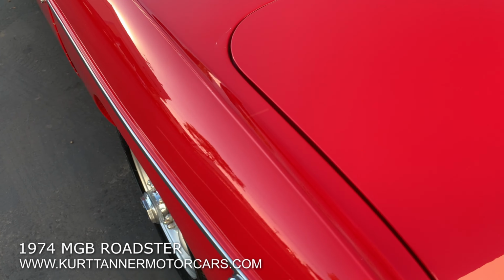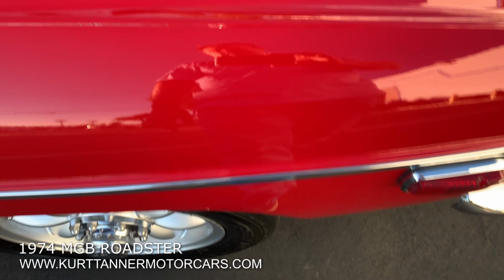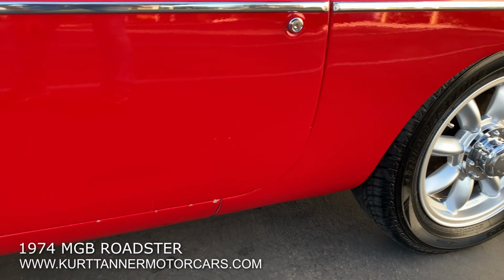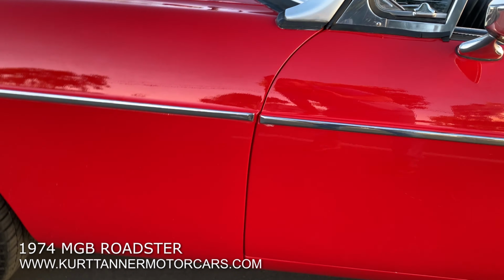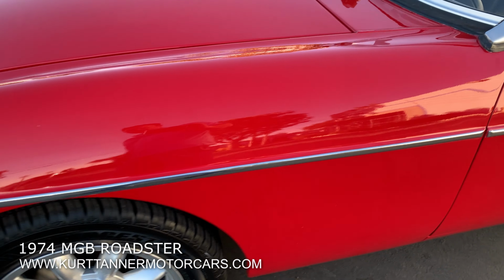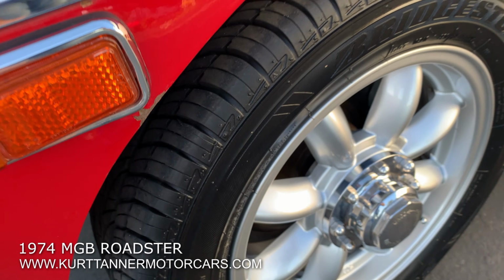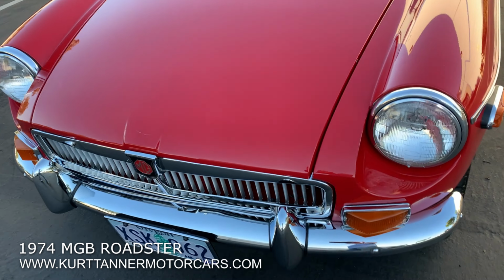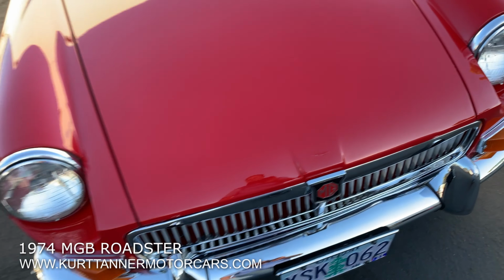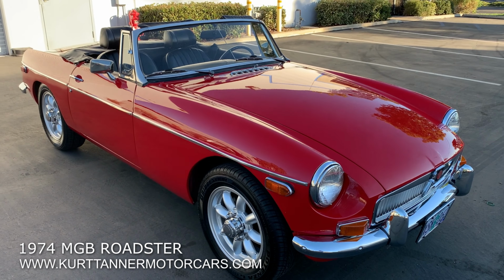Not much at all going on with the bodywork. There's just a very light ding there on the body. A couple chips around the doors and the rockers. You can see down low there, just a couple little chips. I think that's wax there. Yeah, it is. Really lovely body on this car. A little chip there, I believe. Just a little chip there on the fender, and then there's a little hairline crack on the hood here, which is real slight, but besides that, a spectacular, really attractive looking MGB.